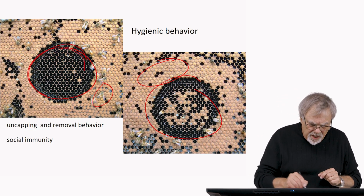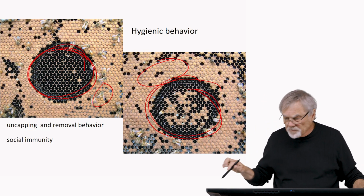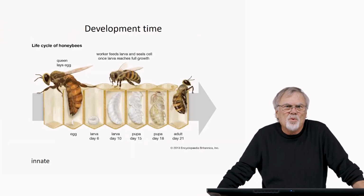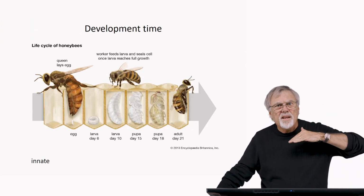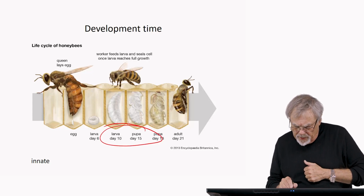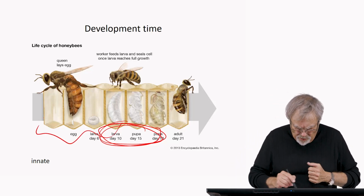So this colony here is highly hygienic, where this colony here is not, because they didn't remove them all. And this, again, is a level of social immunity. The development times were altered in the brown bees relative to other bees, in that certain stage of development, here in the late larval, early pupal stage, they got through that fast. So this development in here was faster than normal.